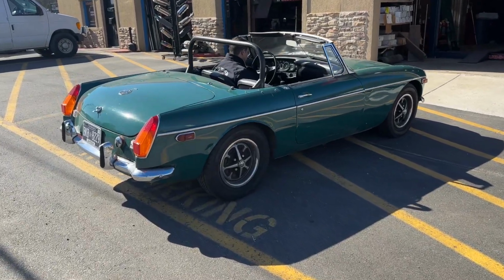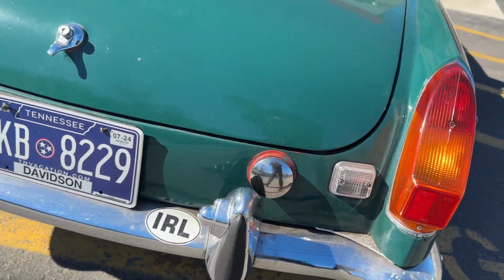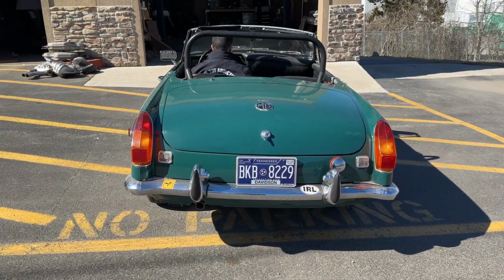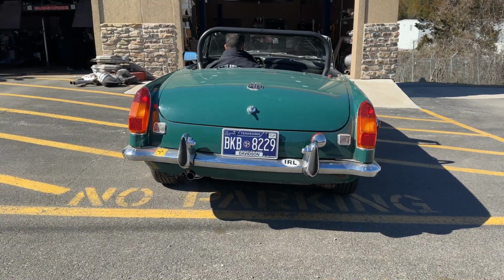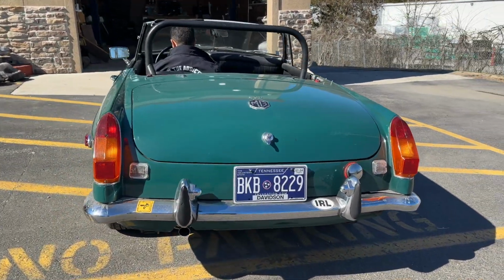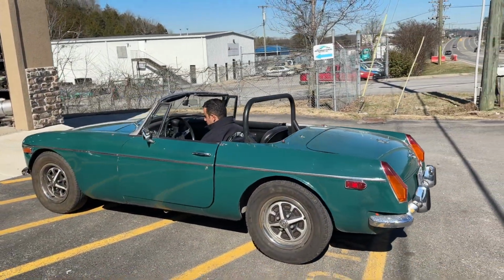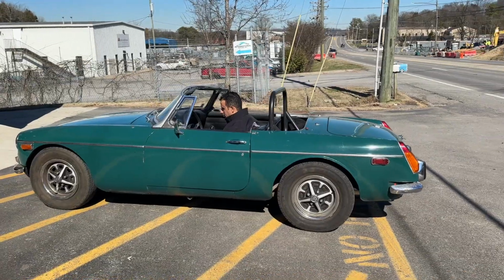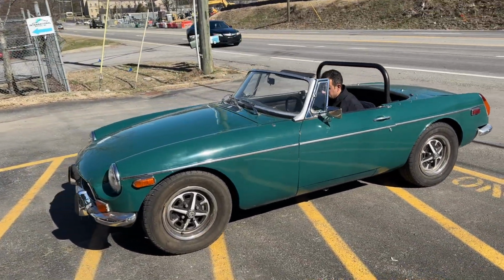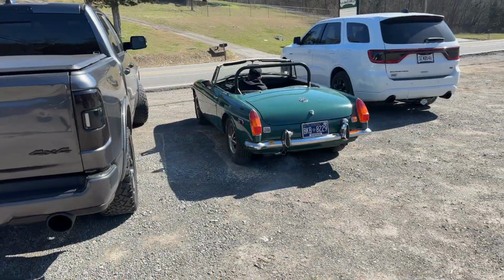Look where you fill it up with gas, guys. Right there. Tell me that's not different. Yeah, it's so cool. I like it. Such a tiny little car. Little sexy MG.